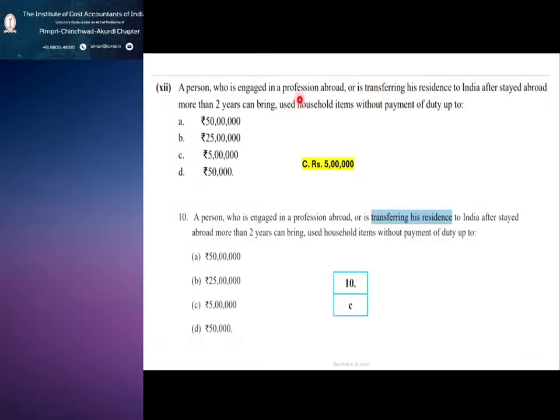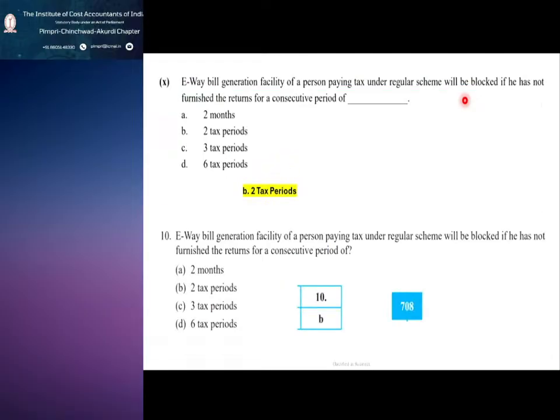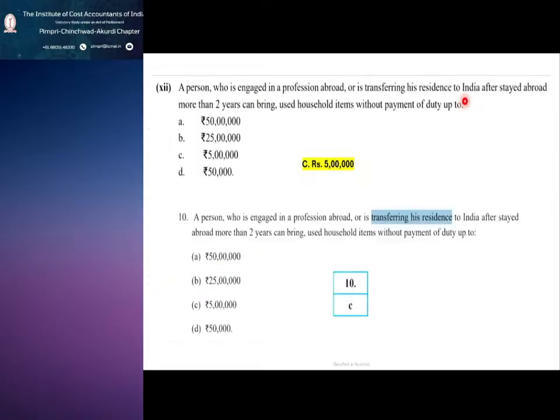A person is engaged in a profession abroad, transferring his residence. See, till question number 10, we have 15 MCQ type questions. 10 questions are from GST and another 5 questions are from customs. So customs, this one is from the valuation chapter and this is from baggage.